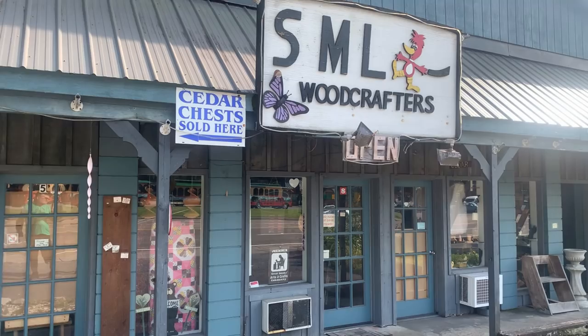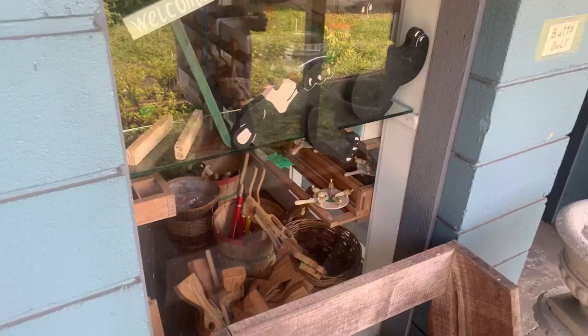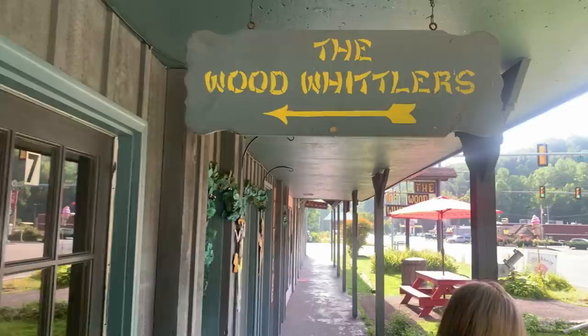This starts with SML Woodcrafters. It has cedar chests that are sold. It smells so good. There's quilts as well, a sign for the garden. Keep those quilts in that cedar chest. There's a sleepy little bear. Oh my God, look at that crayon holder or pencil holder. That is adorable. So cool. They've got a lot of cute wooden toys. More bathrooms. Come to the Wood Whittlers here. So their shop.